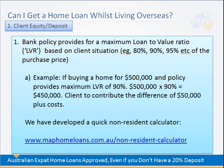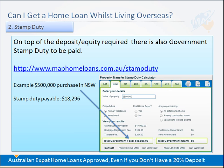So looking first at the deposit required. If you're looking to buy a property at $500,000 and the bank has stipulated, and it will help you work out obviously the maximum LVR available to you, but let's presume for this current example that the maximum LVR for you was 90%. So if you're going to borrow 90%, the bank will lend you $450,000, being 90% of $500,000. Therefore, the client equity or deposit that you need to put in is the difference, in this case $50,000. Again, you can look at the calculator there and it'll give you an idea of the maximum LVR available to you.